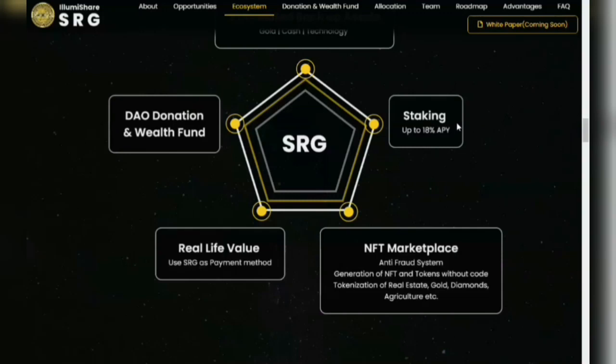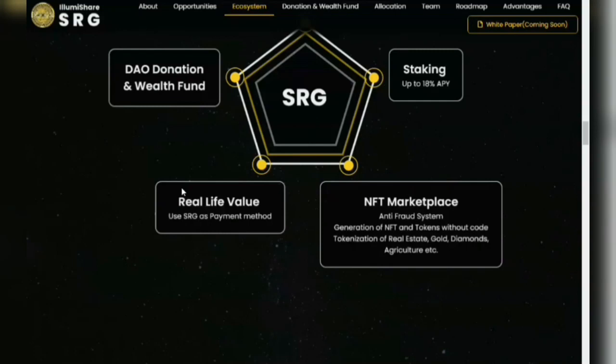For APYs that are very high, you want to run away from such an APY. So this one is considerably okay with about 18% APY. Well, annual, this is what you'll be getting on an annual basis. So you divide that by 365, and you know what you'll be earning if you are to stake your tokens on the SRG platform.